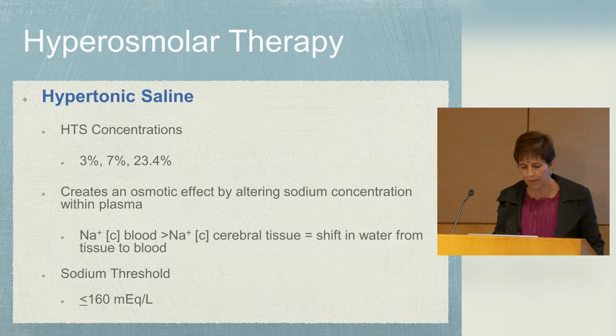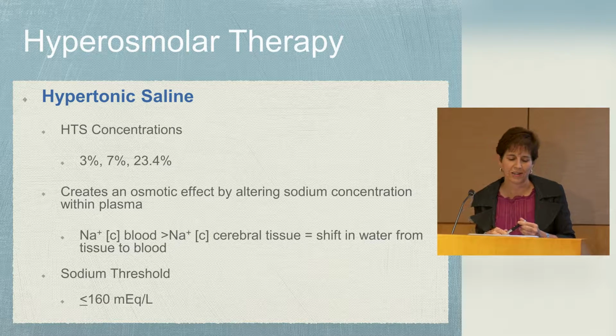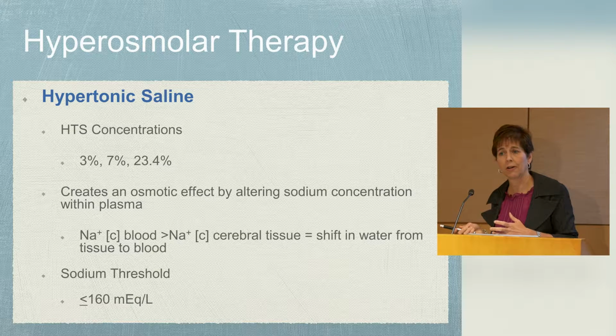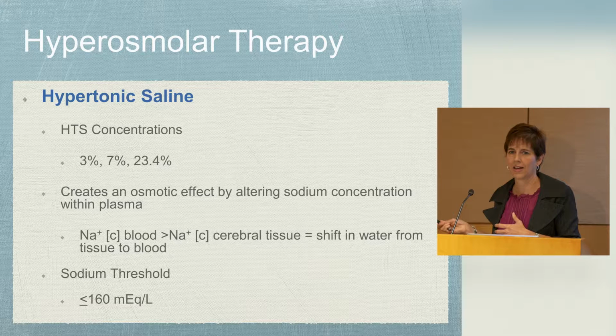Okay? What about hypertonic saline? Well, it works its magic by, once again, creating an osmotic gradient. Okay, when you give hypertonic saline via IV, it changes the concentration in the plasma, correct? So now you have a plasma concentration of sodium that's higher than the brain. What happens? Water goes from the brain to the plasma, okay?